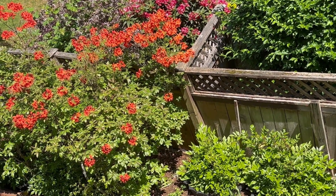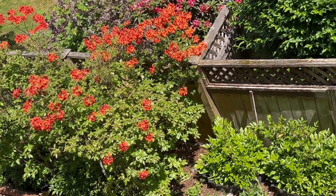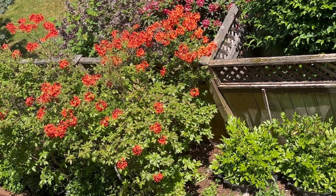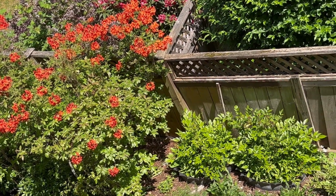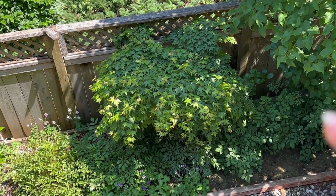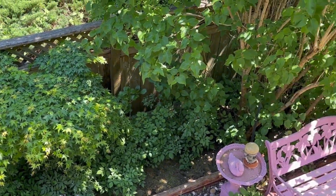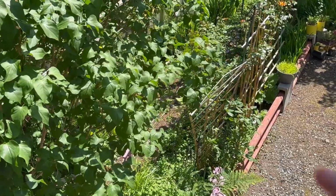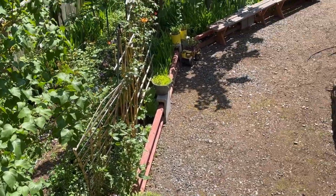And then here's another view on the bottom side of the left side of my house. So that's all my azalea, astilbe, Japanese maple, lilac, roses, climbing roses.